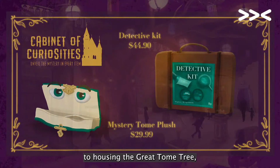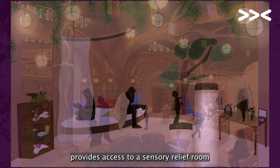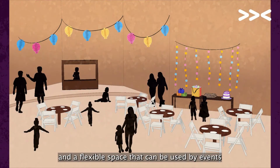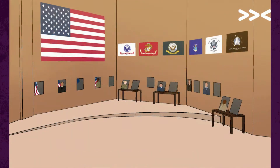Finally, in addition to housing the Great Tome Tree, the library's atrium provides access to a sensory relief room for guests feeling overwhelmed, and a flexible space that can be used by events, by, and for the Fairfax community.